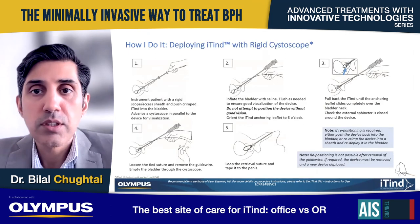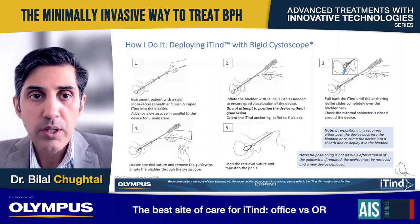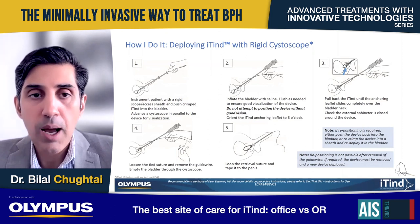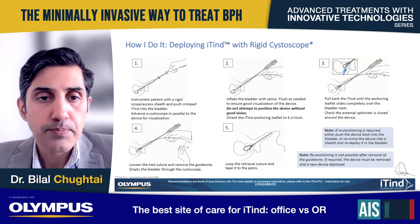Here, this is the step-by-step of how to deploy iTind with a rigid cystoscope. This is a very easy, straightforward way to do it. One huge advantage of the rigid cystoscope is that it becomes a one-man operation. You don't need any other hands to help you. So in step one, you want to place the rigid cystoscope within the patient.